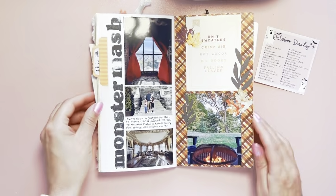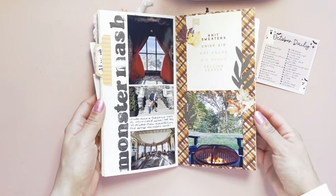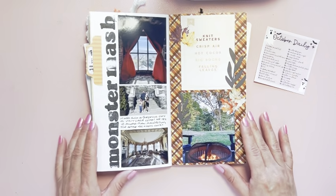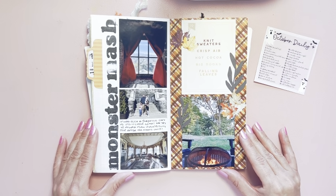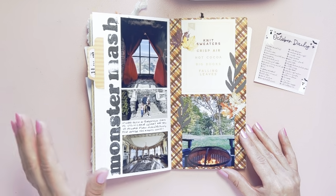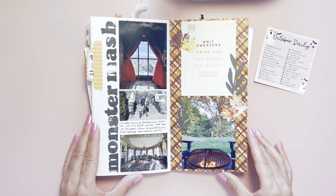And this day we had gone downtown Toronto, and we went to Casa Loma, which was pretty cool because there actually were a lot of monsters there. They had their Halloween set up. So I just added a few photos of our tour and a little journaling and called it a day.